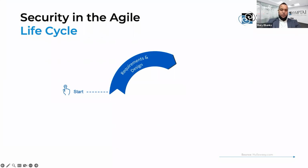In doing that, we try to gain an understanding of the purpose of the application. Why are you building this application? What market are we building it for? Who are the users? How will they utilize the application? How will they utilize the system? It's very important for us to understand the context of the application, for us to properly test it, and to also provide good security requirements.